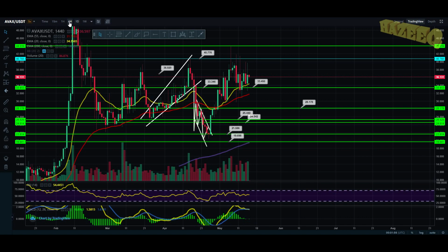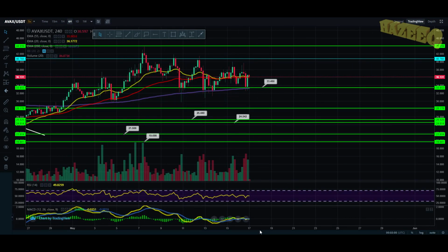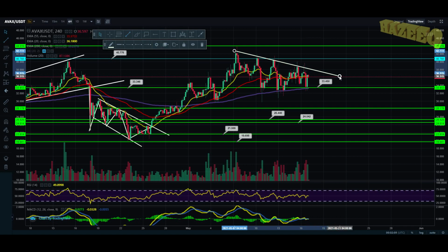But let's jump into the 4 hourly. There we go. Now what I do see happening on the 4 hourly is we do have this sort of lower highs type of situation. And how we want to get out of this is we're going to come up eventually and hit our head on this resistance. So what we want to do is break it, retest it as support, and then start moving in.